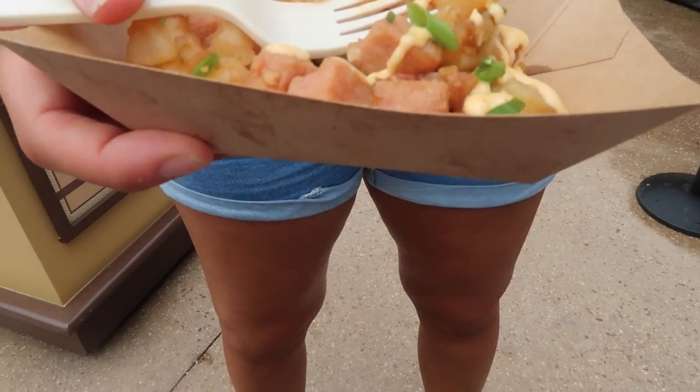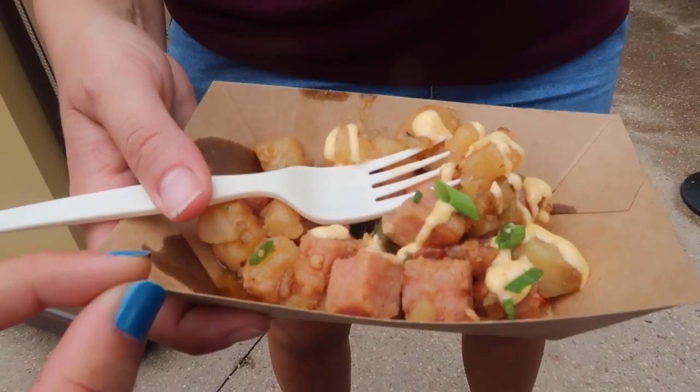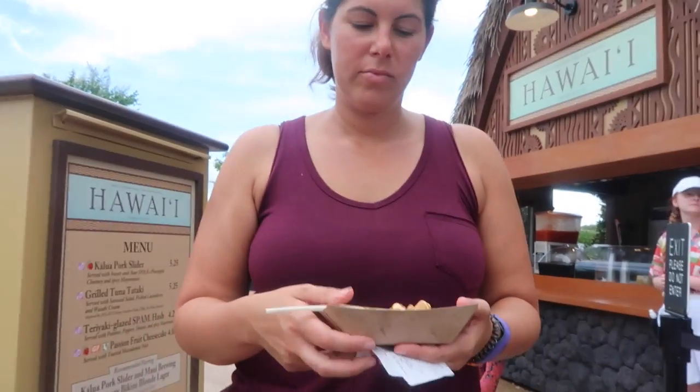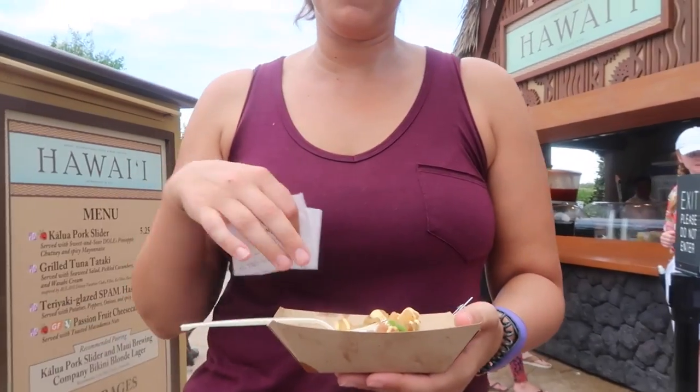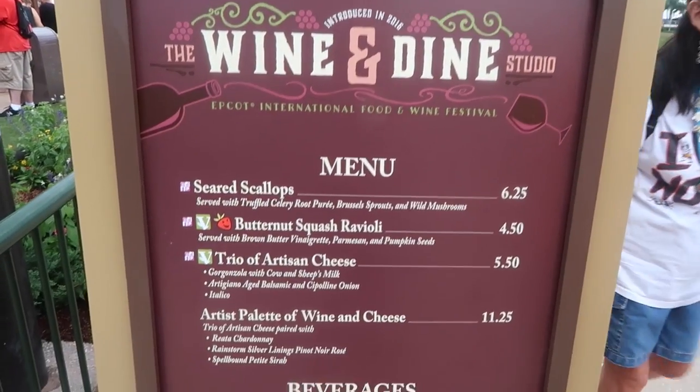Last year was a little bit more. Kristen, well done. Got the teriyaki glazed spam hash. The only time I'll ever eat spam. She likes it here. Yeah, but last year was a little bit more crispy on the edges. It's a little less well done this year. Next up is the Wine and Dine Studio.